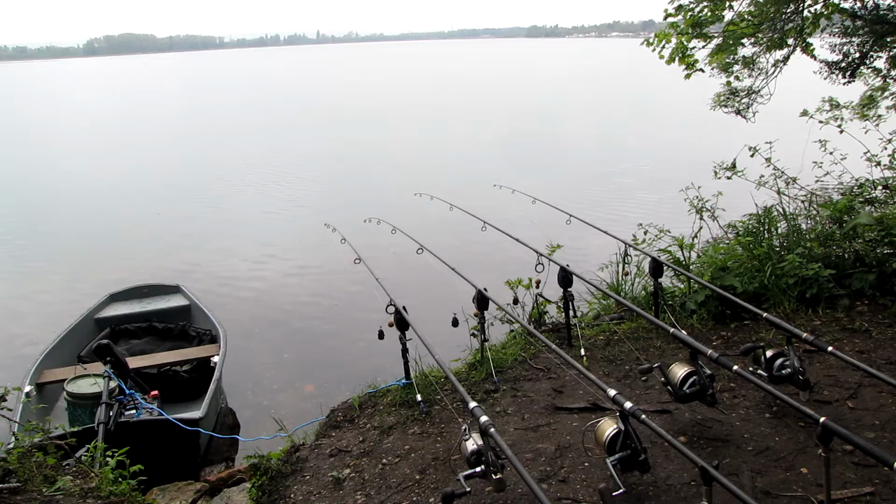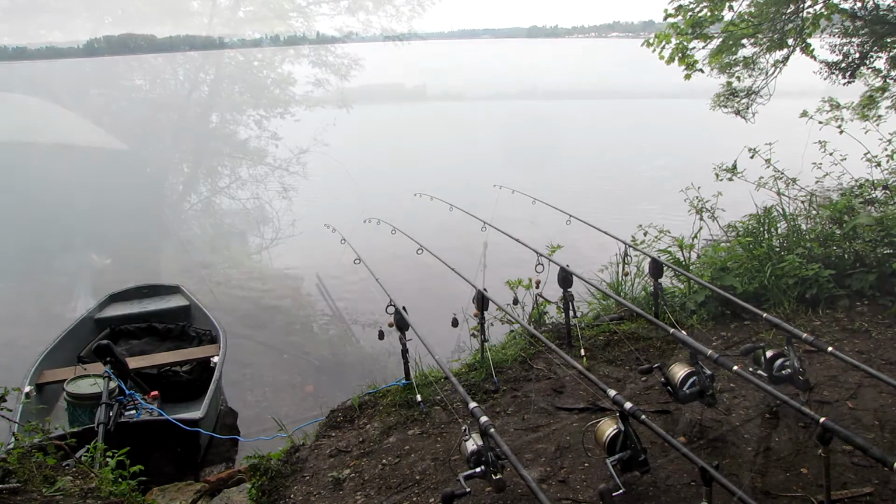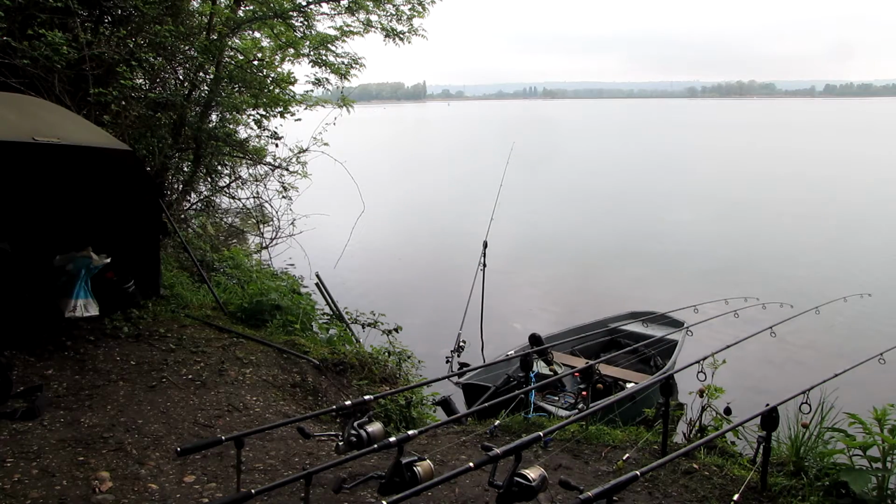Right, an hour later and we're ready to go. 4 rods heading out that way, and I'm going to have one more just round to the left up the margin, although this right hand rod's going to be up the margin as well, so we're going to have two out up the margin, 3 out into open water.